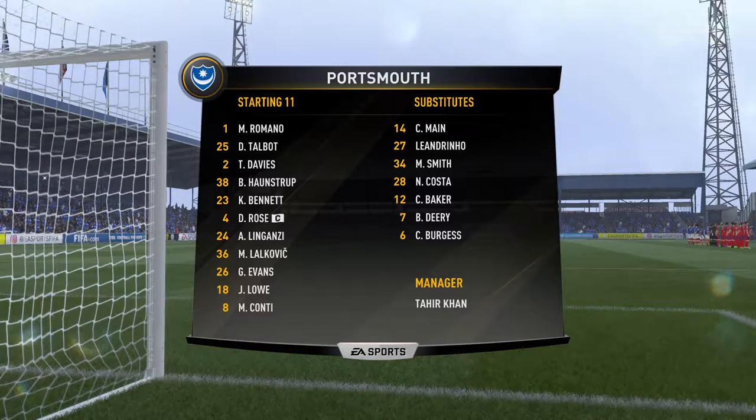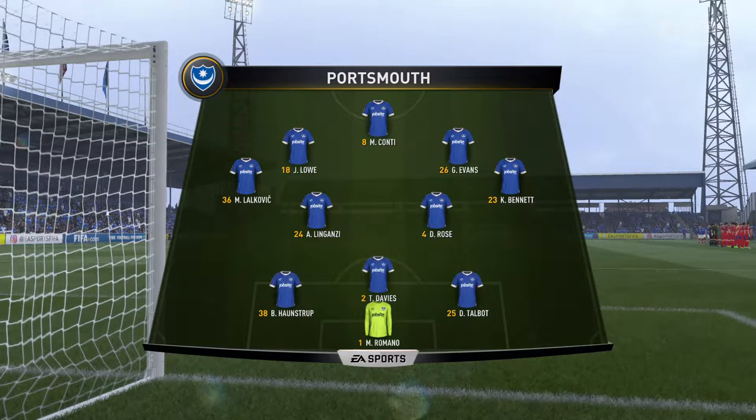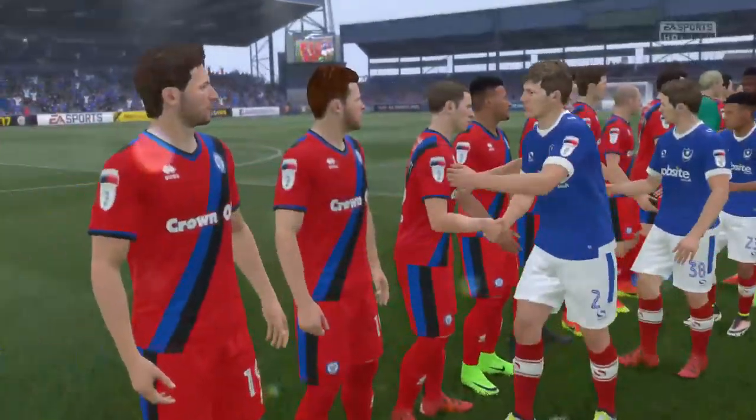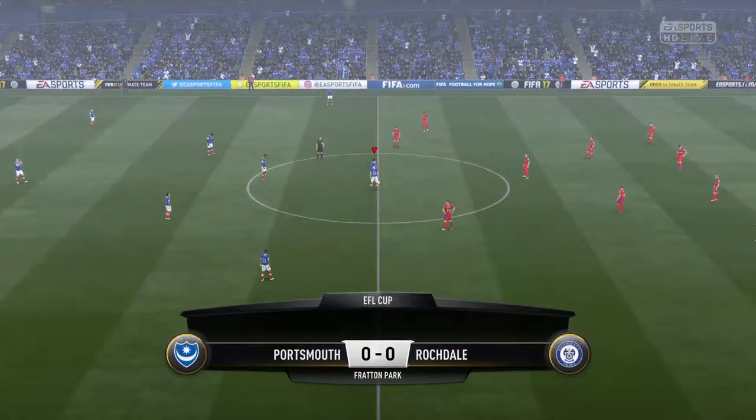And here is the Portsmouth lineup for this game. And it's interesting, they've got three at the back and three up front. It's quite an unusual formation, isn't it? You don't often see it. It's going to be interesting to see how it pans out here, but I think the manager has got an option to switch, maybe go back to four at the back if he wants to.